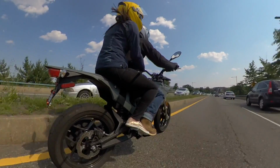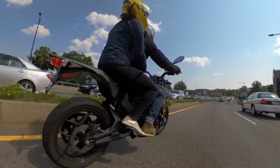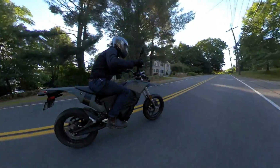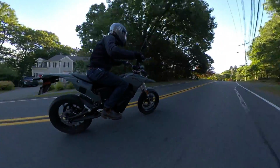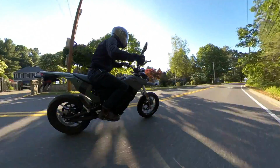For barely $10,000, or even less for the base model, the Zero FXS is the only vehicle I need for my commute. It's fast, fun, and efficient. It cuts down my commute, and it gets me where I'm going quicker and easier. It can park just about anywhere, and it brings a smile to my face every time I hop on it.